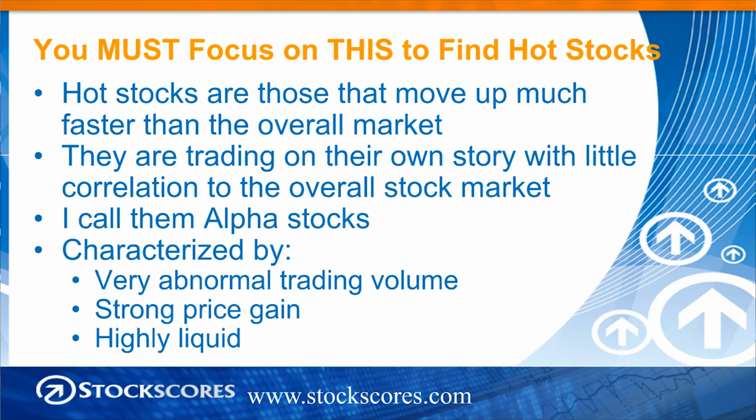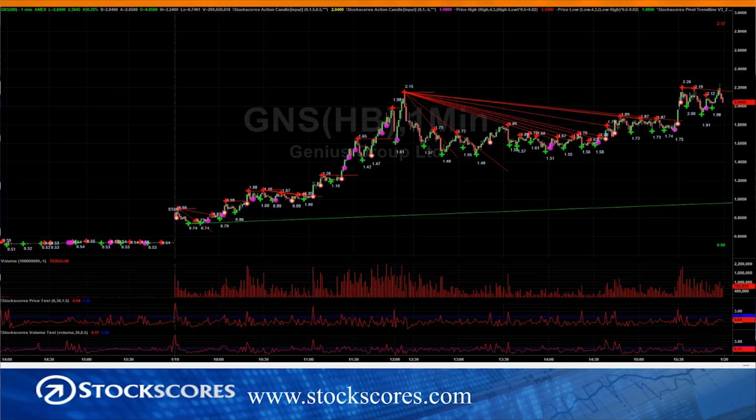And so you see here on screen, we call these alpha stocks. They're characterized by very abnormal trading volume, strong price gain, and they're highly liquid. By liquid, I mean they trade very actively. The number of trades is quite high. And what that ultimately means is that they trade on their own story with little correlation to the overall market.